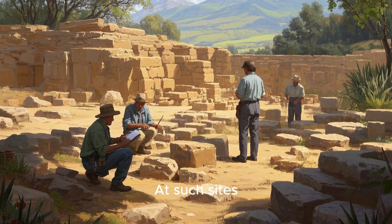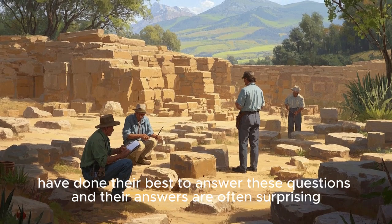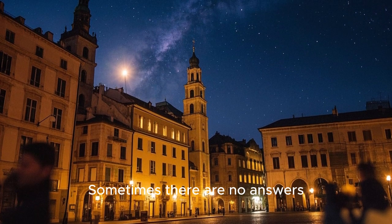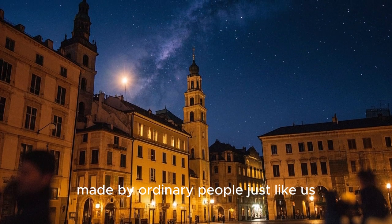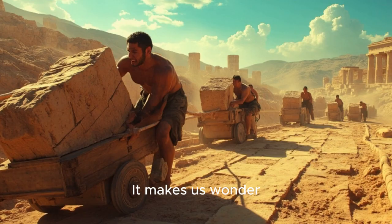At such sites, historians and archaeologists have done their best to answer these questions, and their answers are often surprising. Sometimes there are no answers, but in the end, what is certain is that these buildings were made by ordinary people just like us, but who achieved extraordinary things. It makes us wonder if we too can do extraordinary things.